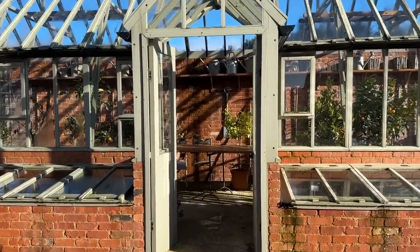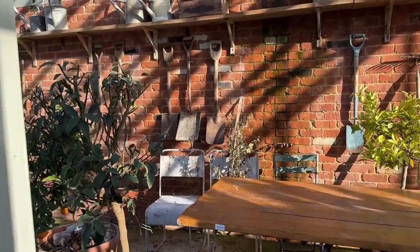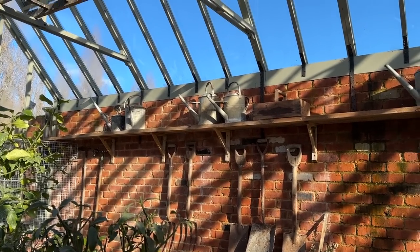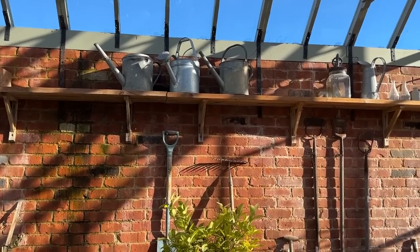One of my aims this year is to find the perfect spot for the greenhouse of my dreams. Now this one may seem a little bit too big, but it provides lots of inspiration nonetheless.